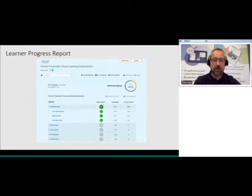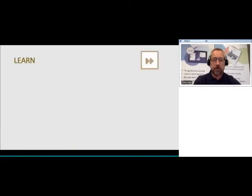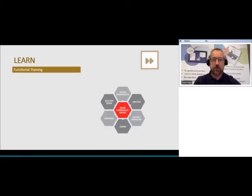And talking about the learning path management, you've got a progress report here. So for each of these individual skills, there's a skill check by role and by topic, and you can then see what elements that you've completed and which parts that you need to focus on moving forward. So we'll just skip through that, and then I'll show more on the demonstration.